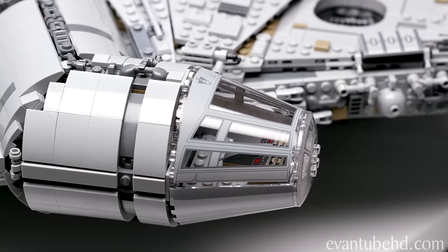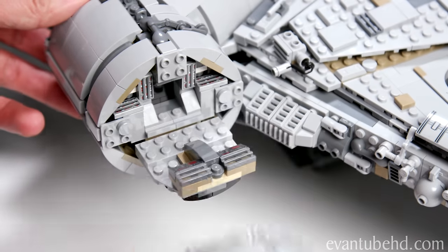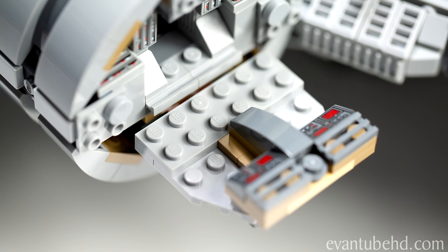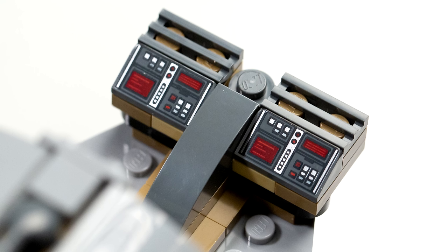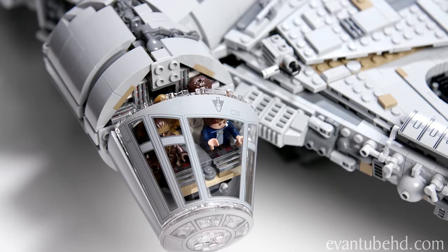Here we have the cockpit which can seat 4 minifigures. To gain access, you have to remove the canopy, which has some nice printing on it. Inside, there aren't any seats, but there are studs to hold everyone down in the event of a meteor shower. There's a couple of printed control panels in the front, as well as a little divider piece. The covering is tricky to get back on, but once everything is in place, it's pretty sturdy.